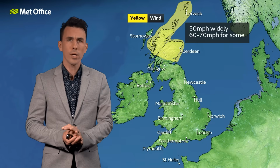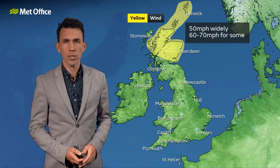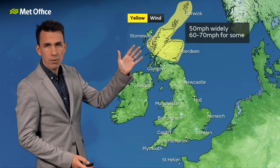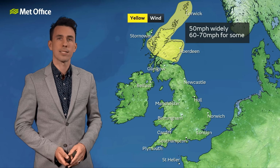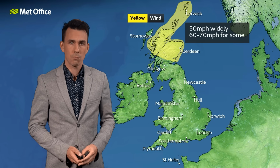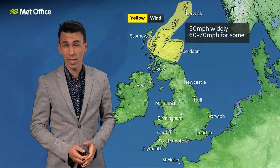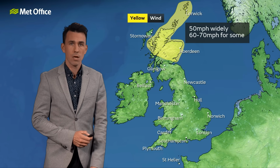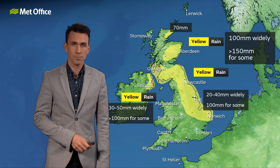So, recap of the warnings. We've got this wind warning across the northern half of the UK. And in fact, 50 miles an hour widely across Scotland, 60 to 70 miles an hour in some of the most exposed spots of Caithness, Orkney, Aberdeenshire, for example, and some quite strong gusts as well to the west of higher parts of northern Scotland.